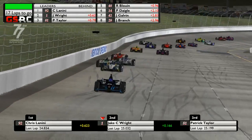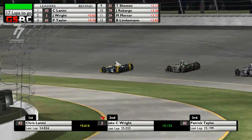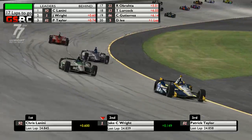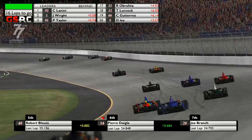Wright is now in second, trying to set sail to Lanini, with Taylor right off the rear bumper. Krahula in fourth, Blauen in fifth, and then Pierre Deigel just hanging out back there in sixth. No pressure though, with Joe Branch sitting back there.